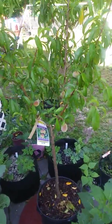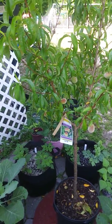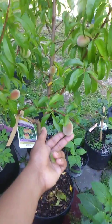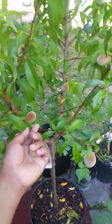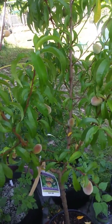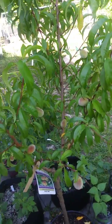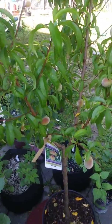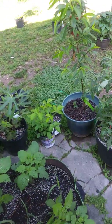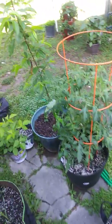So I'm gonna end here. I think I showed you guys everything I have outside anyway. Yeah, but that's it. I guess I'll do another update once everything grows more. The peaches that I have should be ready around, I'll say July, maybe. So I'll definitely do a video of me harvesting the peaches off the tree. Anything else that gets ready, I'll show you guys once everything is growing fruit and the fruit is ready to be picked, how it tastes.